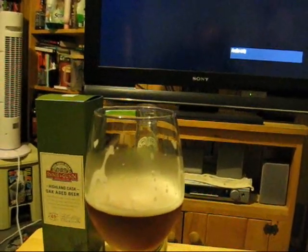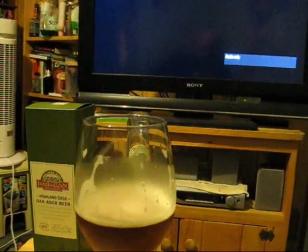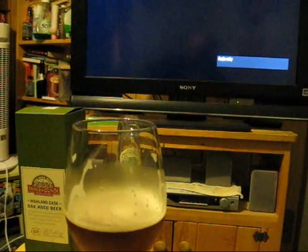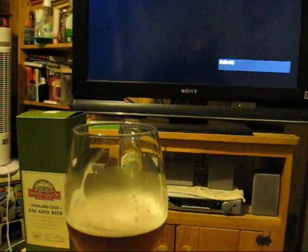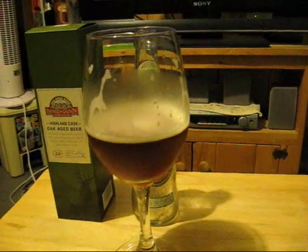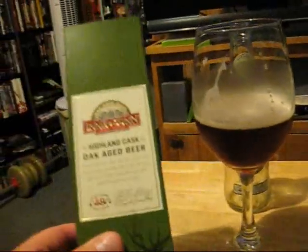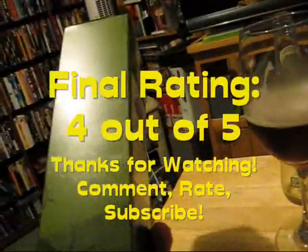It's really nice. I think I still like the Canadian cask, and I especially love the rum cask. I wish they'd bring that one back. But this is a nice change of pace from Innis Gunn, and I look forward to whatever else they come up with in the future. So 4 out of 5 for the Highland Cask oak-aged beer. Excuse me. It's pretty damn good.